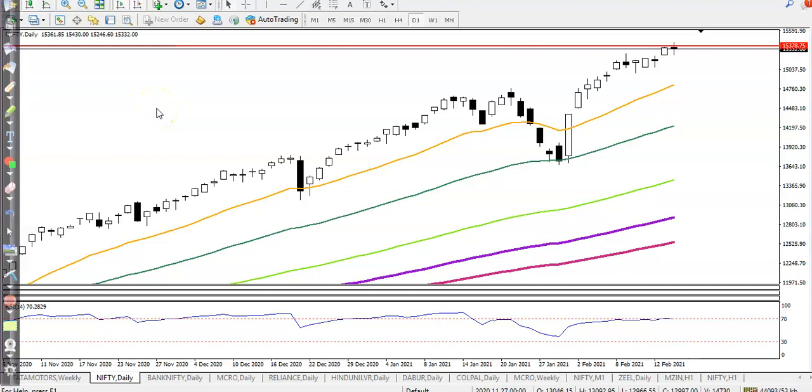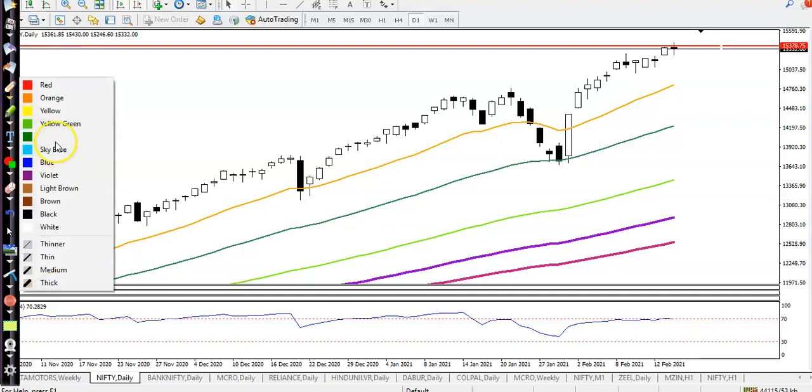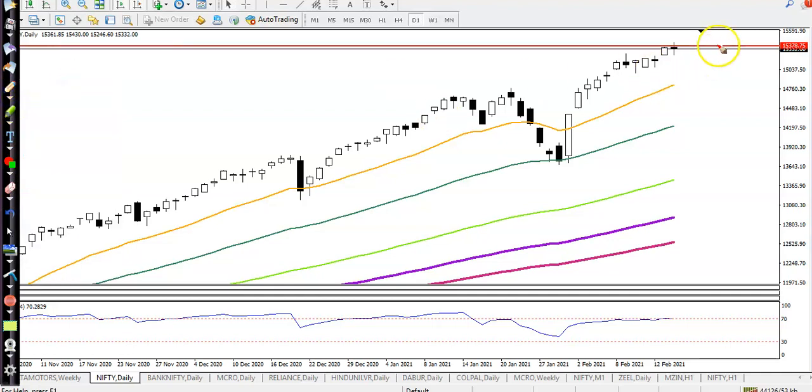All right, this is the Nifty daily chart as we discussed yesterday, and we are not looking for buy below 1.5. Just a minute, let me change the color. Okay, 1.5380, somewhere like that here. So this is the resistance line according to Fibonacci extension.